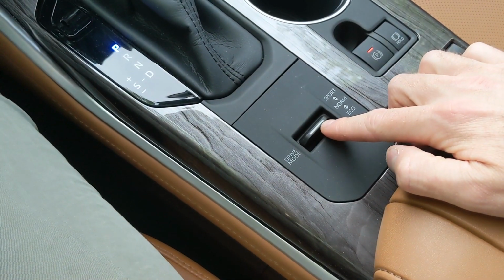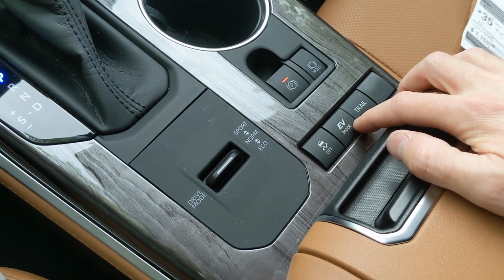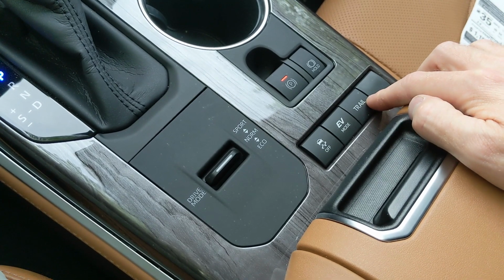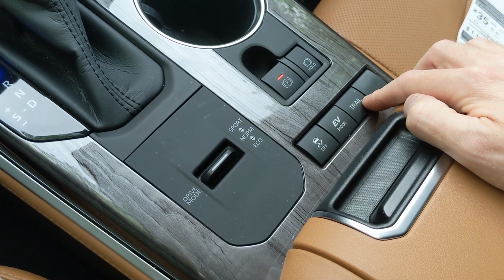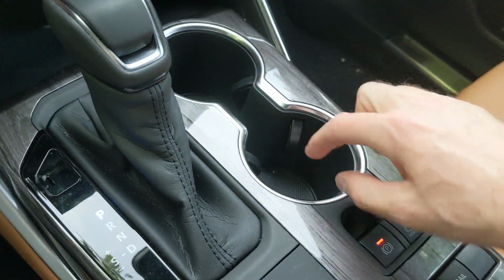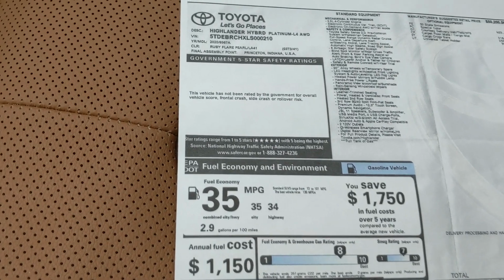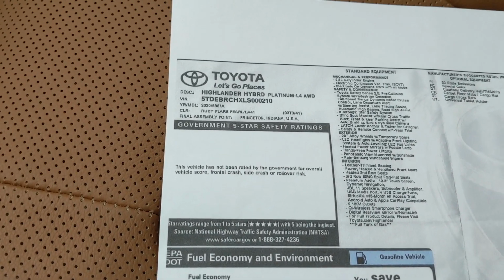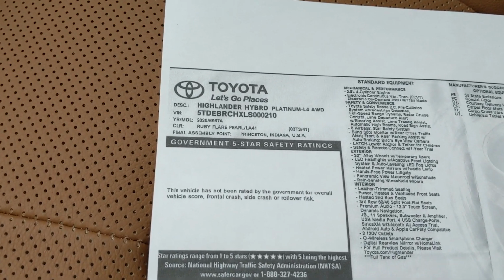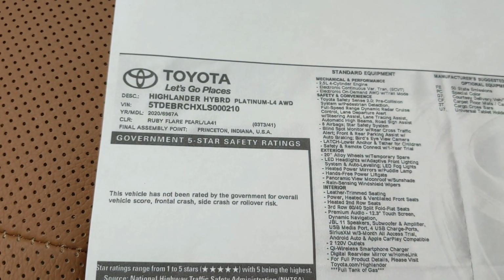Different drive modes back here. Here's some other controls. This one turns off stability control. This one turns on EV mode, and then this is a trail mode for the all-wheel drive system. Electronic parking brake with hold feature. Cup holders here. I've got the window sticker over on the seat, so you'll notice this is a 2020 Highlander Hybrid Platinum all-wheel drive. Color is Ruby Flare Pearl. It's built in Princeton, Indiana.